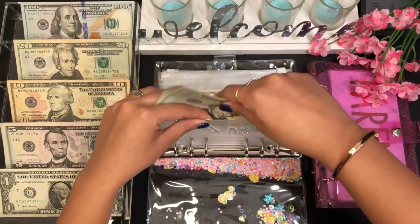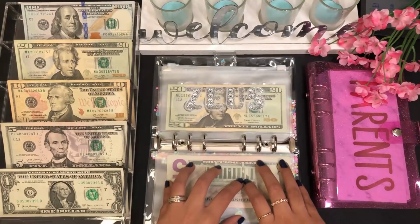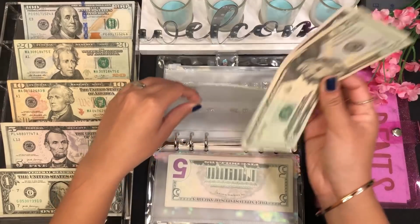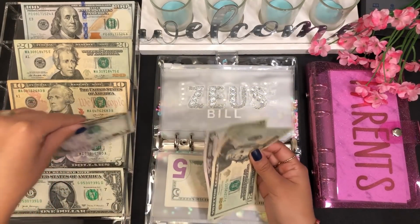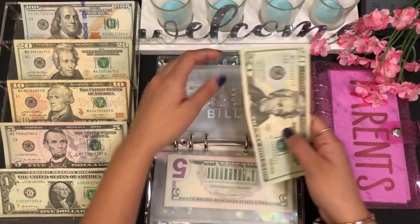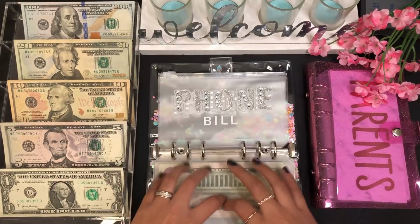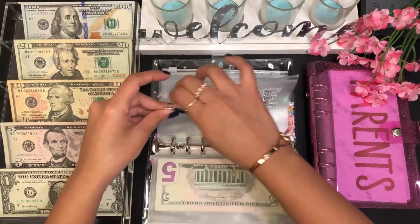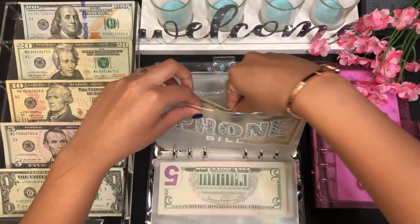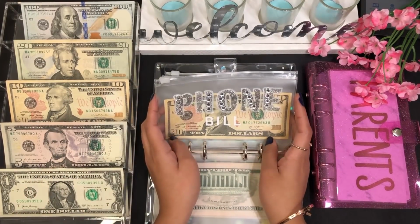We just need $20 more and we will be at $100. Okay, moving on to my dog's envelope. For my dog, I'm going to be adding $5. And now he has $20, $25, $30. So $30 in my dog's envelope. Alright, and for phone bill, I'm going to be adding $10 here. And this envelope is empty because I just did my cash unstuffing video. And that's where I took all this money from.